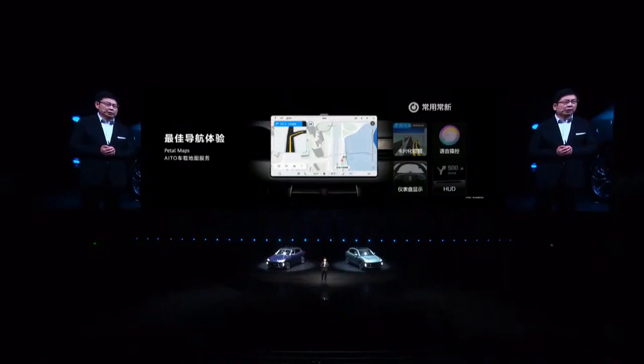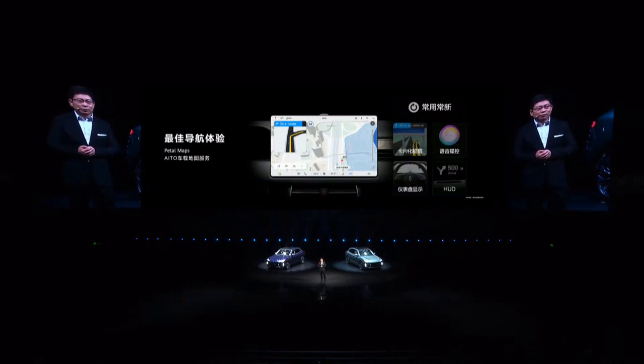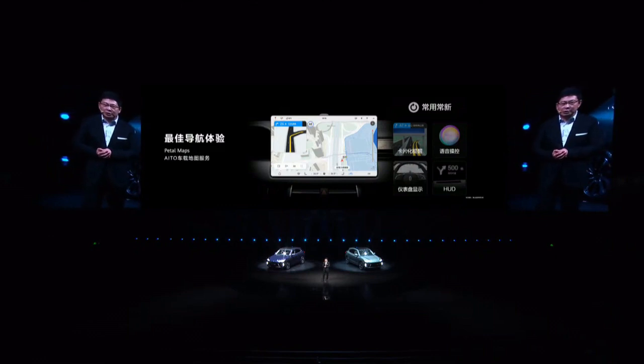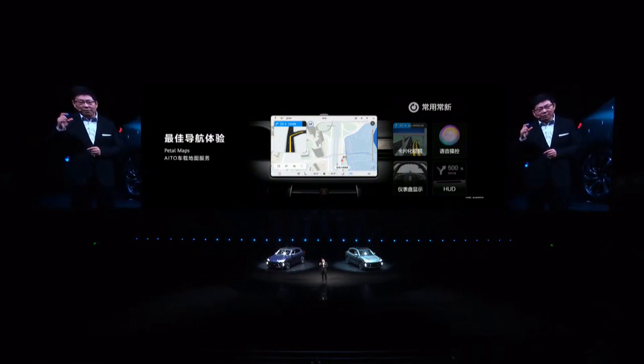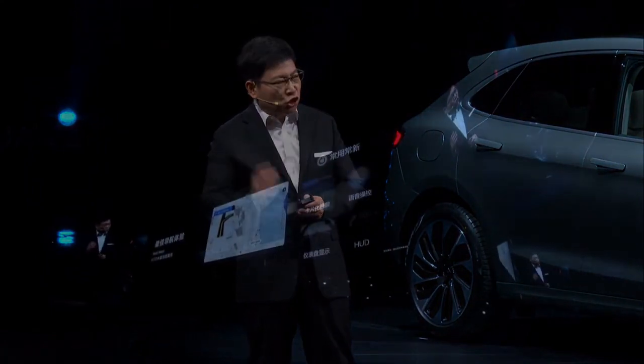And the map is updated in real time, just like the map on the smartphone. For many vehicles, the map is not updated in a timely manner, and we resolve this problem. And it will also give you reminders, and it can take your voice commands, and there is also the head-up display. The map is constantly updated.